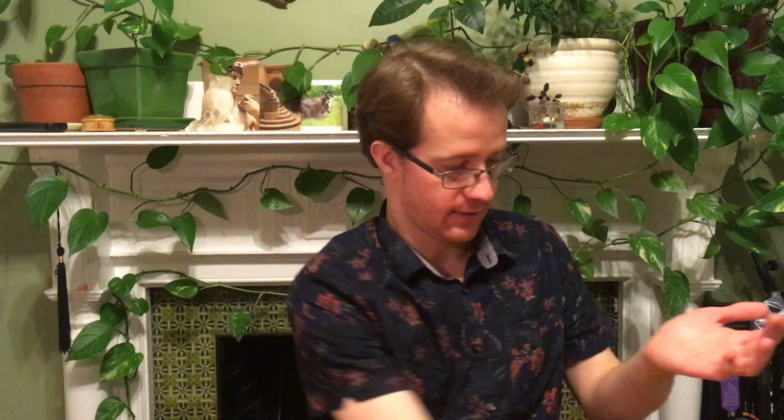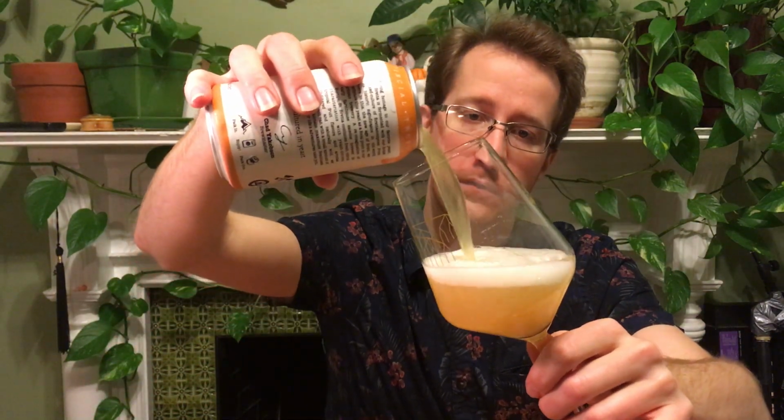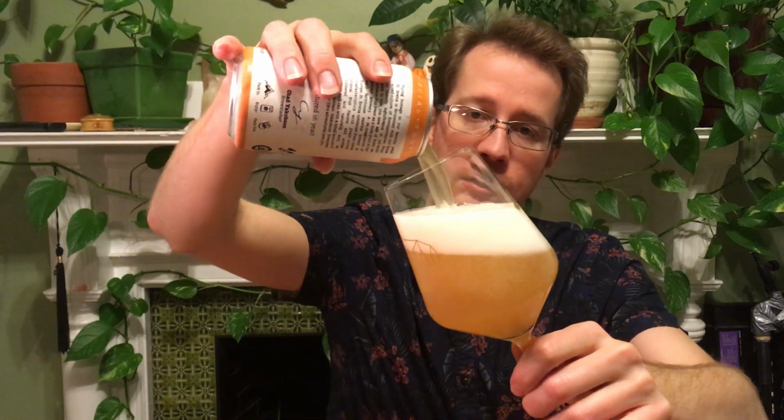And features their Bretta blend of yeast that is the signature of Hill Farmstead. And I'm excited to try this one. And I have chocolate on my hand. So this was canned on August 24th. Right now it's November 6th. So for Bretta beer, quite fresh.